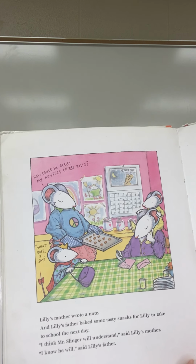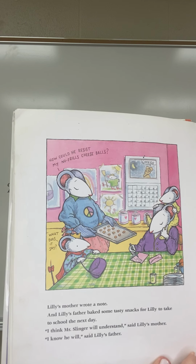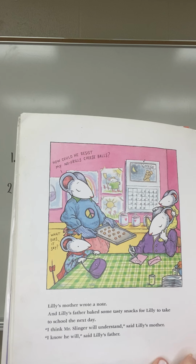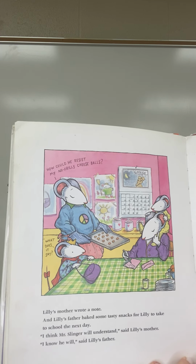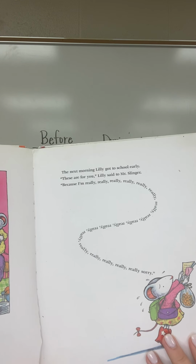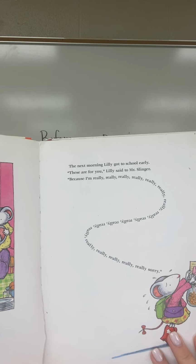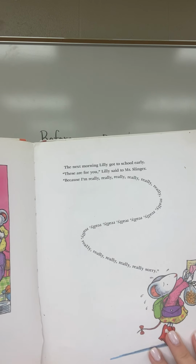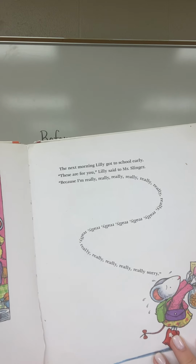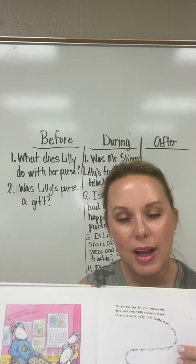Lily's mother wrote a note, and Lily's father baked some tasty snacks for Lily to take to school the next day. "I think Mr. Slinger will understand," said Lily's mother. "I know he will," said Lily's father. The next morning, Lily got to school early. "These are for you," Lily said to Mr. Slinger, "because I'm really sorry."